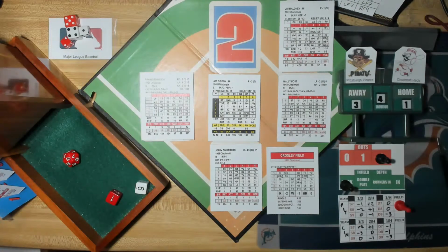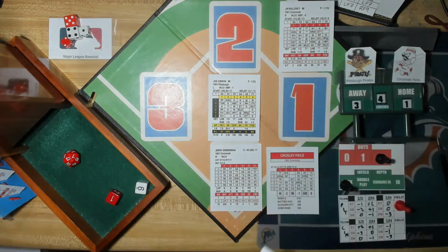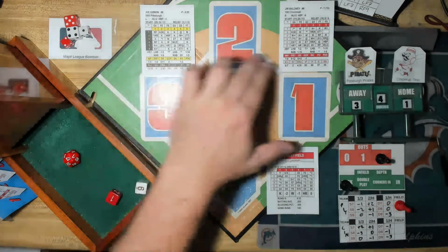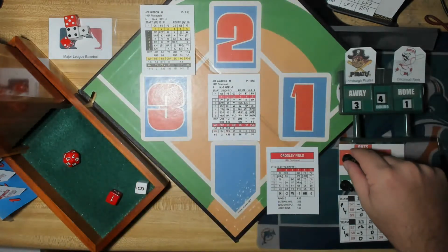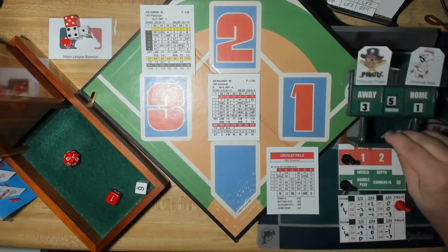Stadium groans. Still 3-1 after 4. No runs, 2 hits. That's kind of disappointing. We will go to the top of the 5th.